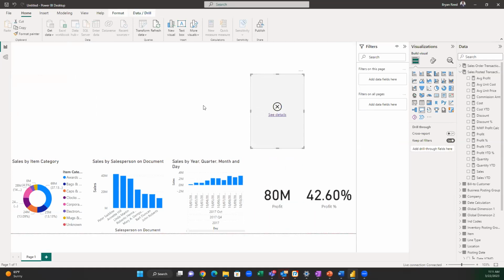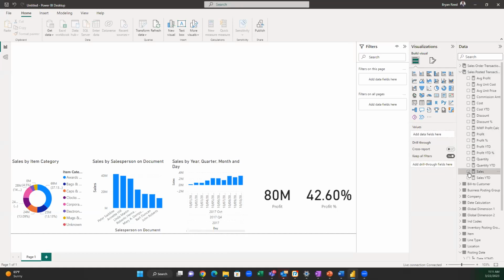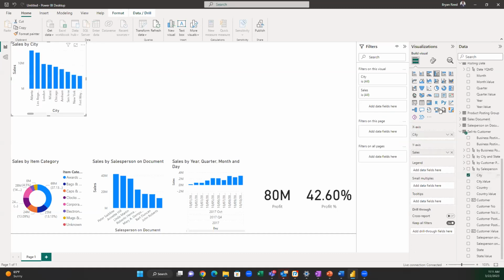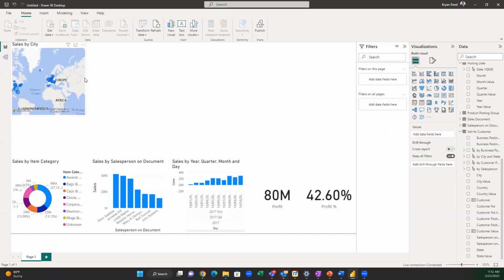And then of course, everyone, right? We are building a dashboard. So this would not be complete without, let me get this out of here, the famous map. Then we're going to give this map a home.